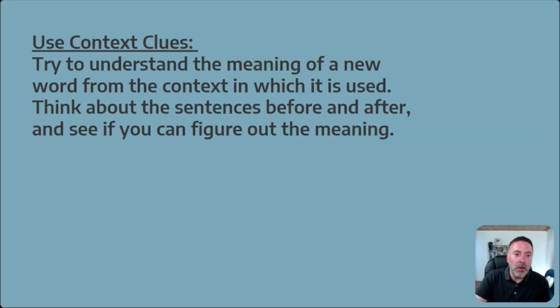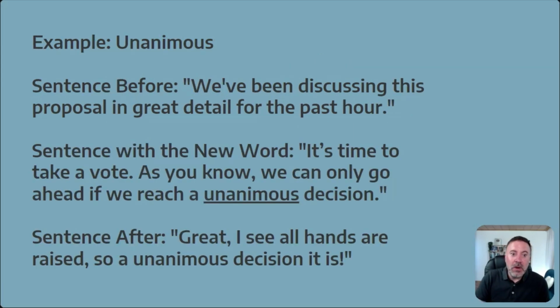Okay, let's move on. Context clues. So try to understand the meaning of a new word from the context in which it is used. Think about the sentences before and after and see if they can help you to figure out the meaning. Let's take a look at an example. Okay, so we're going to look at the example unanimous.